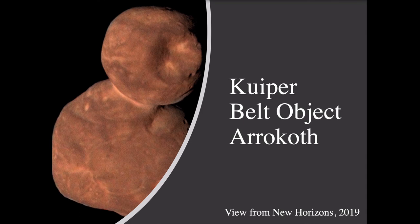Another surprise was in store, this double lobe structure looking like a partially flattened snowman. It is also very red. Arrokoth is actually two objects that have gently merged together into one, about 20 kilometers across. It provides us with a fossil record of what the outer solar system was like when it formed 4.5 billion years ago, a primordial object that helps us to understand our origins.